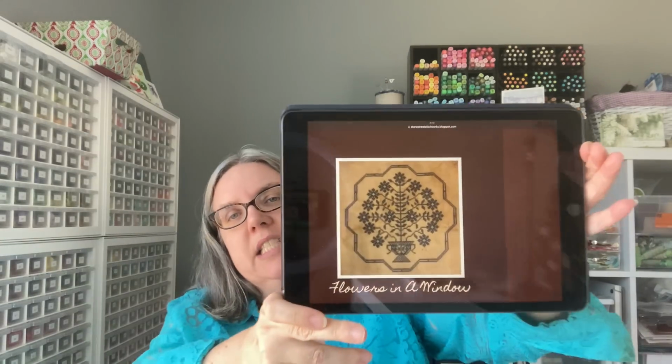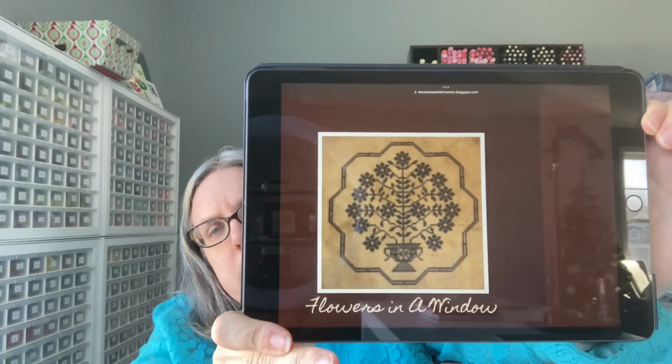All right, so now the next one. The next one I need to do a little work on in the sense of some color ideas. So this is a freebie, and it's from Stone Street Stitchworks, and you can find it on their blog. It's called Flowers in a Window, and mine is nothing like what this is going to look like.